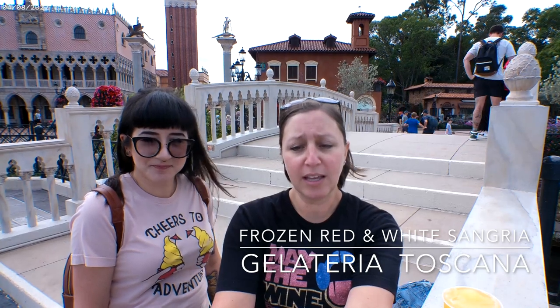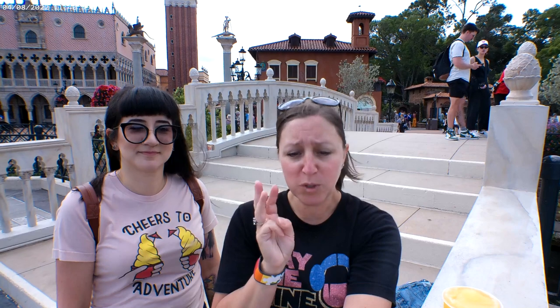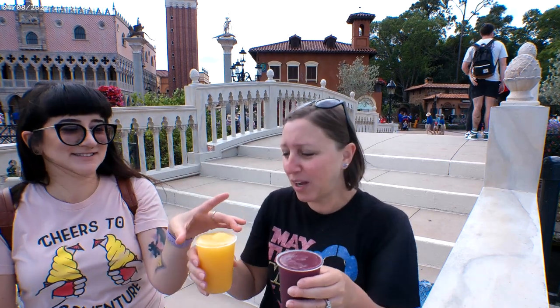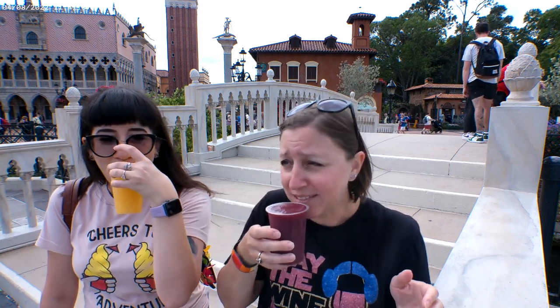The red's base is Cabernet Sauvignon. The white's base is Prosecco. And then both of them have all of the remaining things: rum, triple sec, peach puree, orange juice, and pineapple juice. And when you look up on their little allergy binder, in very bold letters, it says gluten-free. No need to worry. So they knew we were coming. Yep. They got the memo. Cheers. All right. Cheers. Let's do a smoothie.